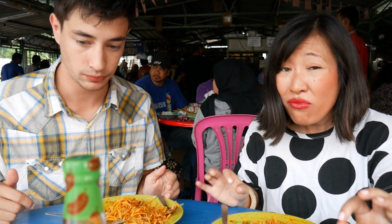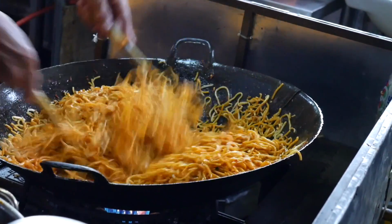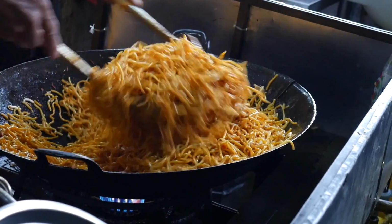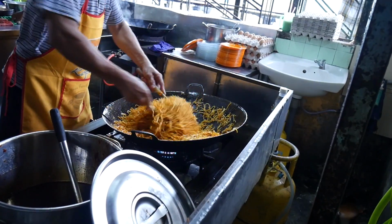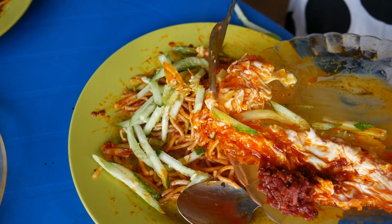That is a sensational start to our breakfast tour. Definitely. These are incredible. They're very spicy. The sambal just coats the noodles. These are like no mee goreng I've ever had. That amount of sambal, that crazy good egg, it just goes together so well.